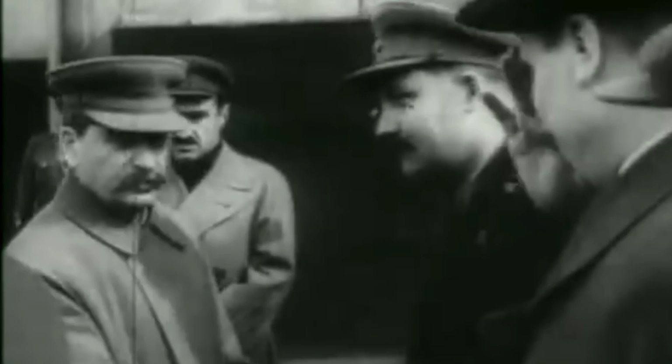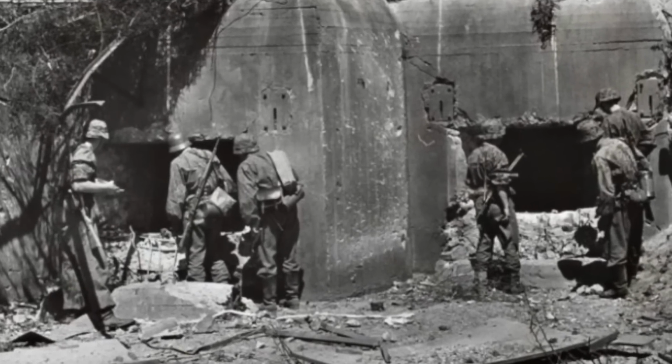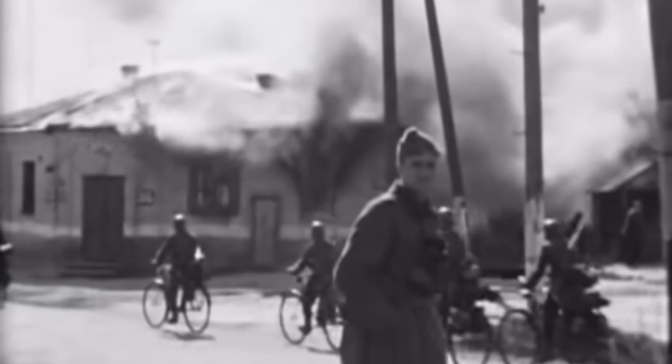Many of these constructions were only just completed by the time the Germans attacked them. Some were not even ready or equipped at all, but those which were gave a good account of themselves, slowing the German advance in some places for several days. In total, around 5,000 bunkers were constructed in that one year for the Molotov line.